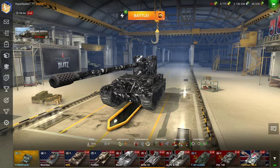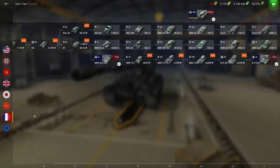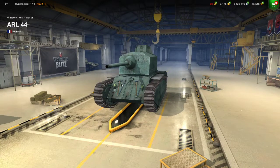That was my phone. Great. Why are you calling me? Sorry. But number 1 has to go towards the ARL 44. This tank. Just, it had to go for this tank. I was switching between number 2 and number 1. Kept on switching. But then realized this has to be number 1. It has to be number 1.